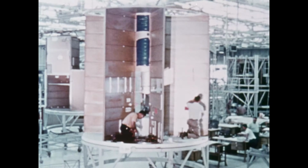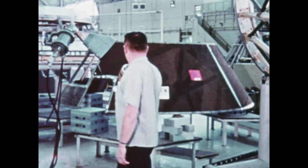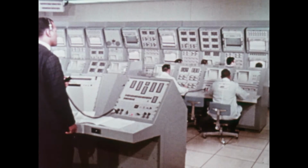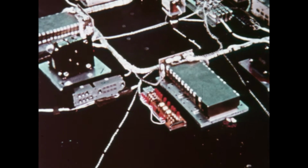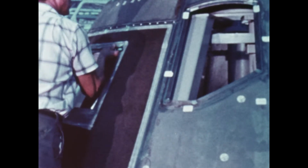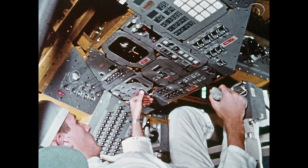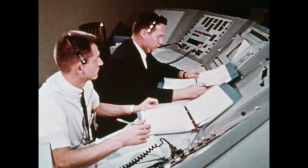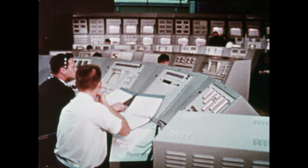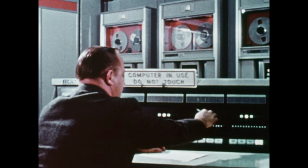Each part of the spacecraft is manufactured to exact specifications under strict quality control. And through it all, testing is a continuous process. From manufacture, through system assembly, to installation, and beyond to actual flight. 2,000 measurements tell what's going on aboard the spacecraft. They are fed into this computer, which processes and displays the information for test engineers. Several of these computers monitor the performance of the Apollo craft from assembly to liftoff.